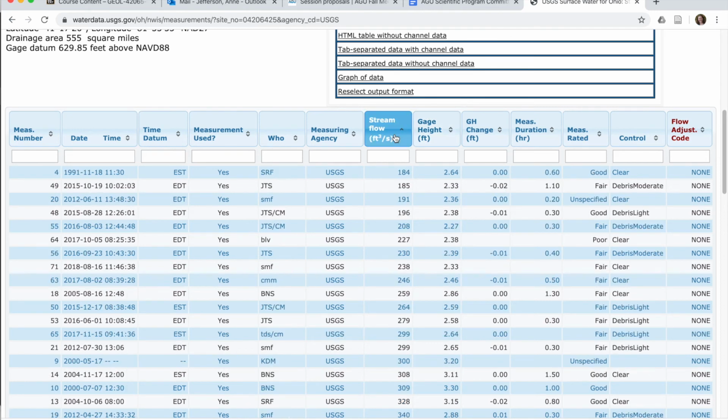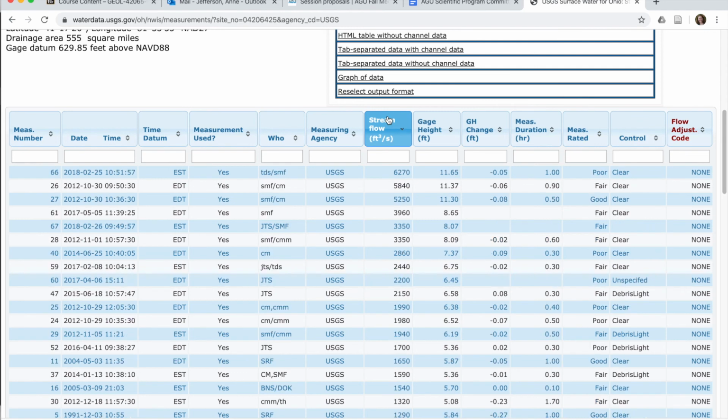We can actually sort this data. So we can see the lowest flow was 184 cubic feet per second. But what about the highest flow? Wow, 2018, February 25th. You know, it was cold too. They were out there at 6,270 cubic feet per second, and it took them an hour to measure discharge. So this is a really cool way of actually just getting a sense of the work that goes into building these rating curves at these sites.